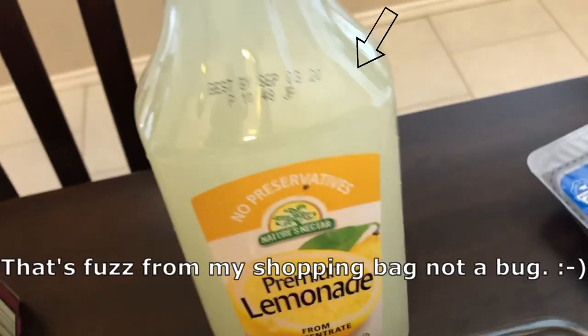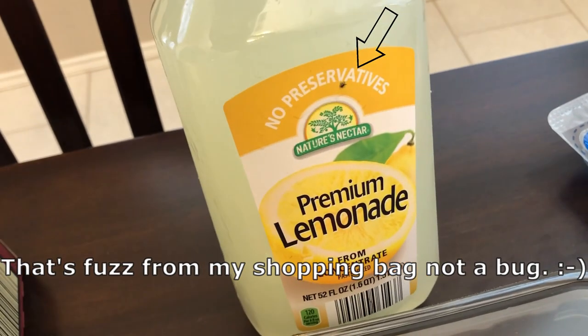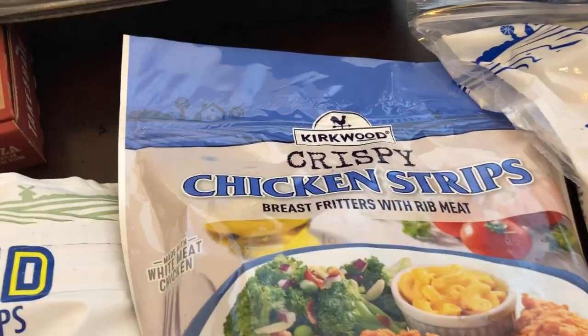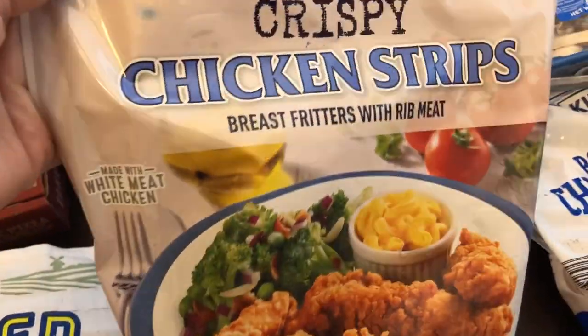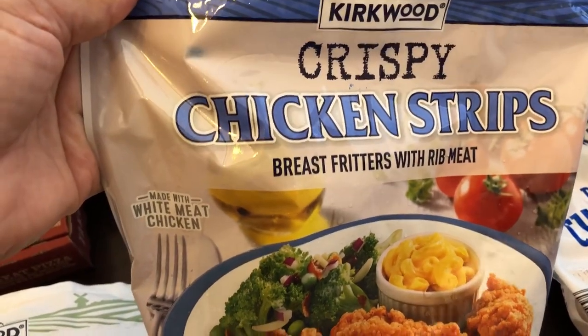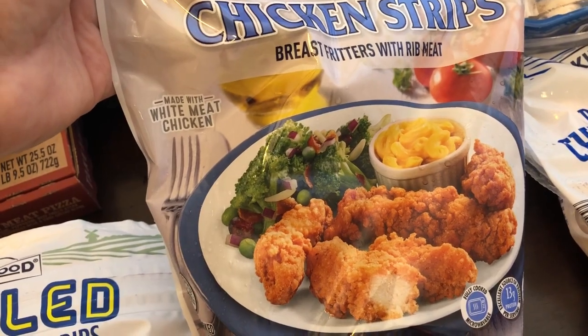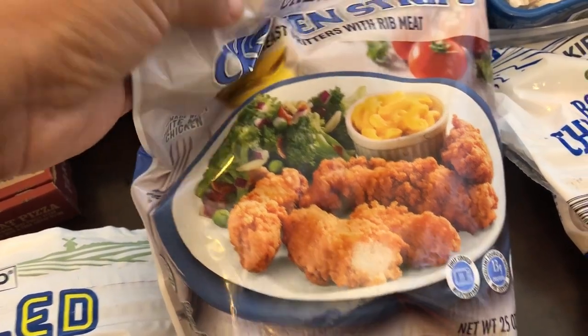And then my husband really likes their lemonade, and it was on sale for $1.29. I think it was 20 cents off, so I grabbed him a bottle of that. And then I have recently discovered their chicken patties, and so I thought their strips might be good too. I was really impressed with them. So I'm planning on cooking these up in the air fryer for our dinners.